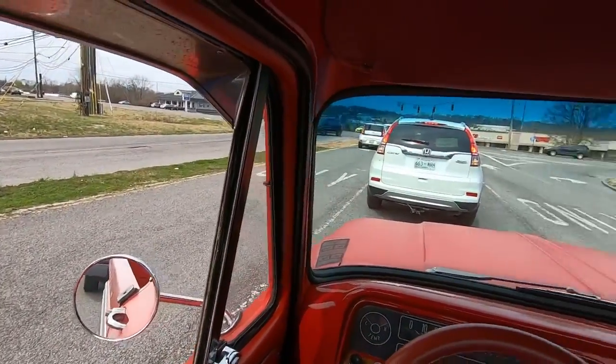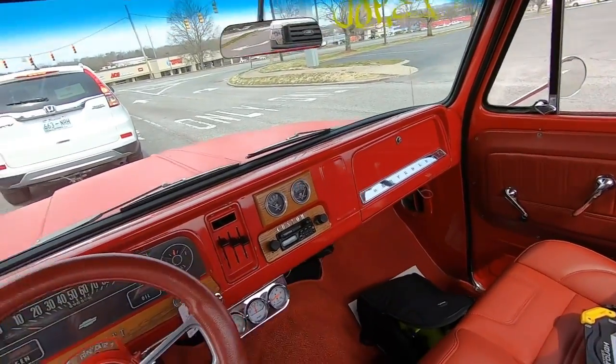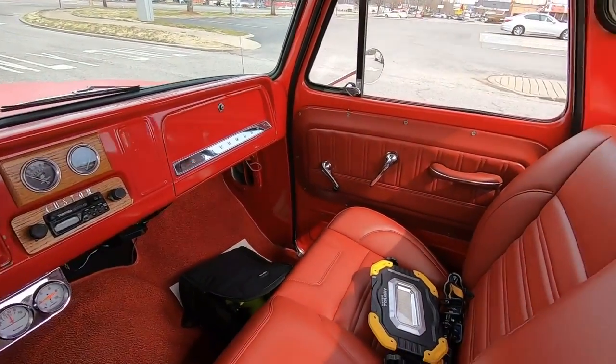It's a pretty good old truck. They did a lot on the interior. I'm sure this seat was not cheap. It's very comfortable too.